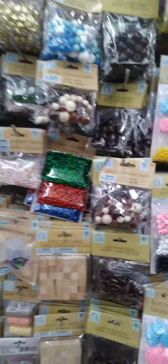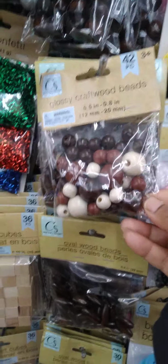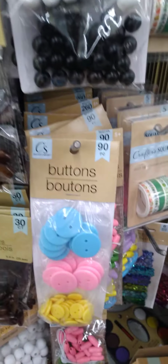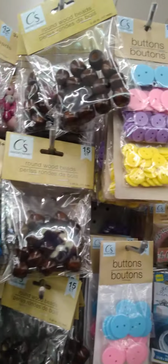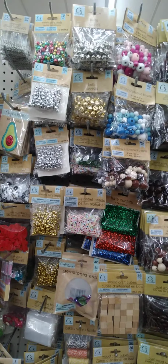In the crafting section, and they have all these beautiful beads. I love how these are different colors and different sizes. You can do so much with these craft beads. Look at that, y'all. Buttons. This store's craft section is amazing. Then they have them up here in the blue and white. We have all wood, some silver. You can just do so many different projects using these awesome things here from the DT.